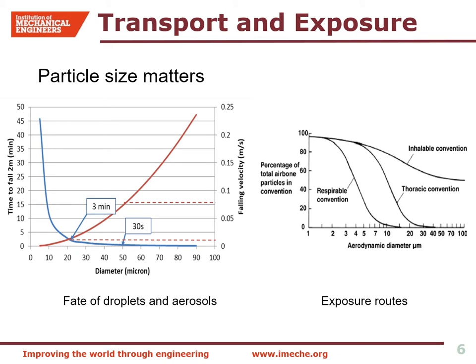We also know from exposure science that the sizes of particles we can breathe in matter. The very smallest particles, the ones we call the respirable convention, are those which can get to the very deep lung. And so that's why we worry about, for example, PM2.5 particles with pollution.